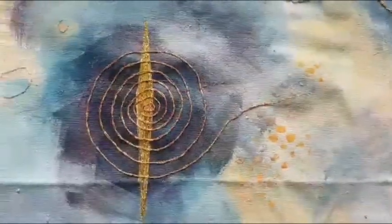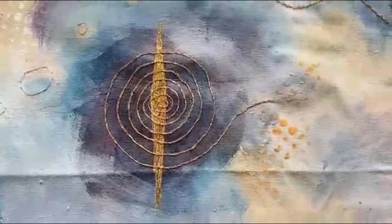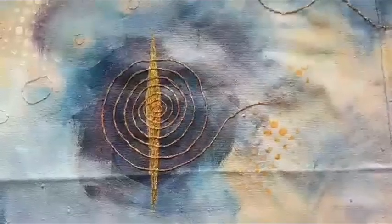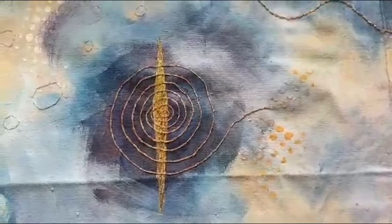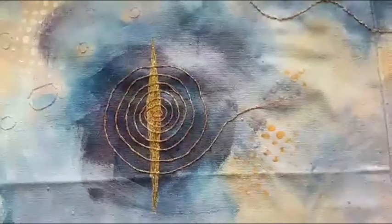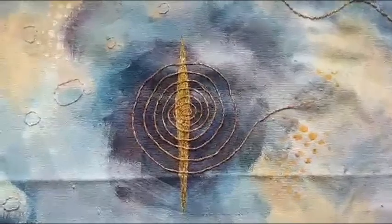And then that gold central line running from the top to the bottom is a nod really to Hebrews 4:12 that says, for the word of God is alive and active, sharper than any double-edged sword. It penetrates even to dividing soul and spirit, joints and marrow. It judges the thoughts and the attitudes of the heart. So you can see that that goes right through the centre.